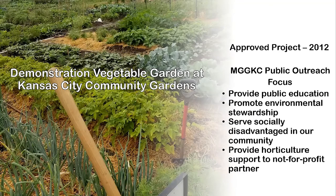Located near Swope Park, you will find a demonstration vegetable garden at the Kansas City Community Gardens, located at 6917 Kensington Avenue. EMGs demonstrate vegetable gardening by maintaining a 25 by 40 foot in-ground garden. They provide information to other gardeners, and all of their produce is donated to a food pantry.